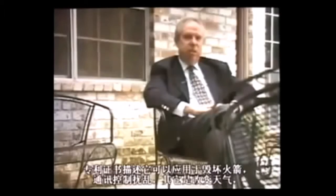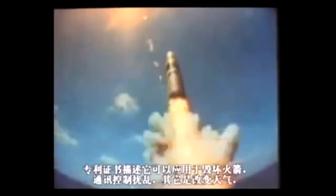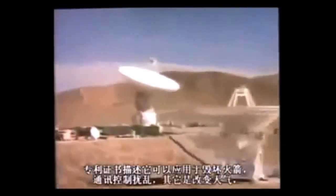Applications discussed in the patents included destroying missiles. Communications control and disruption were included. There were some other ideas both to possibly modify weather and finally to lift a portion of the upper atmosphere further out into space where hopefully it would be able to deflect missile trajectories.